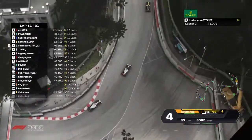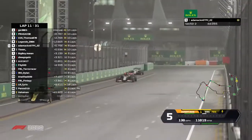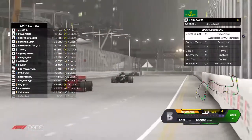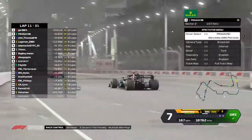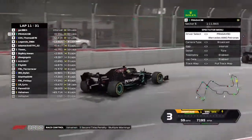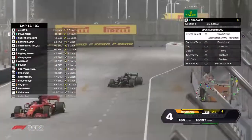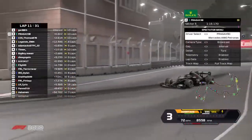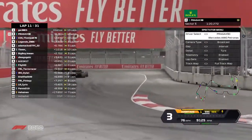As Legende moves up to 4th, Adam moves up to 5th, and Tipson drops to 6th place within a couple of corners. Lewis Marshall's actually lost the lead as well, which I didn't notice, and Jerry then takes the lead in the Ferrari. And so he says, don't worry, I'm just sandbagging more. Just like Mercedes then. And Praga is picking up the pace a little bit more to try and catch back up to Jerry.